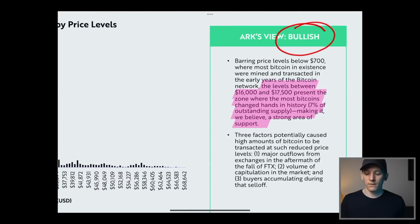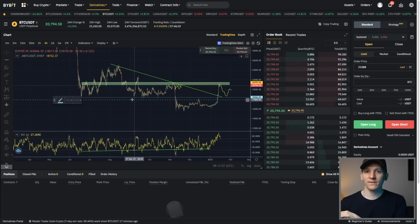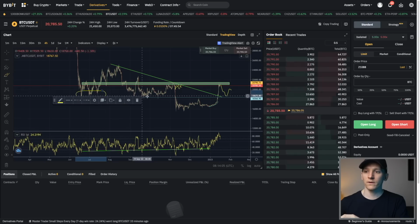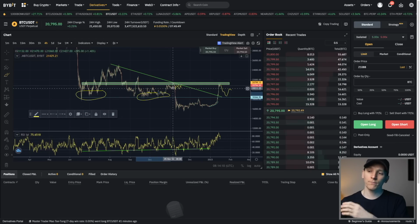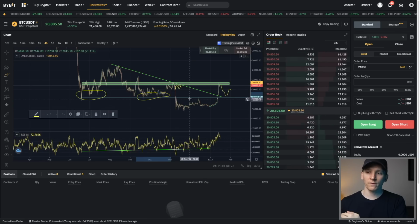As you can see, ARK Invest think this is bullish. The levels between 16 and 17.5 present the zone where the most Bitcoins changed hands in history. And so, as we know with support and resistance, the price tends to congregate around areas where the price has traded before. So it's a very important level. If we look at the chart right here, this is the 17 level where my mouse cursor is. I'll just draw a line in right here around this level. So you can see a huge support area in the previous drawdown, what we got from the high. And then FTX pushed us way under that. But it's clear we have a lot of support around this level below 16 and 17 as well.